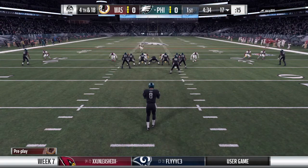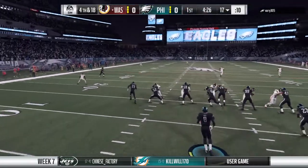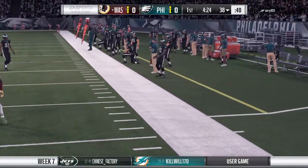Donnie Jones set to punt it away now in his 14th year in the NFL. He'll kick it away after a 3-and-out on the opening drive of the game. And the kick's away as he angles this one for the sideline. And this punt goes out of bounds, and it'll be marked inside the 40.